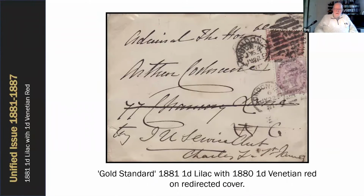And the first of the completely new unified stamps was the penny lilac, one of the commonest Victorian stamps in existence. But surprisingly, mixed frankings illustrating the transition from the penny Venetian red to the penny lilac are very scarce. And this was the cover that I went out and bought immediately after talking to Karl. So you really have it by virtue of his prompting me to start looking for these things.